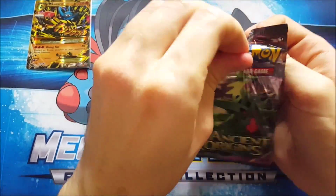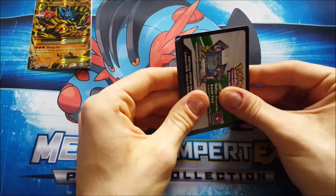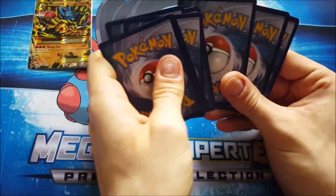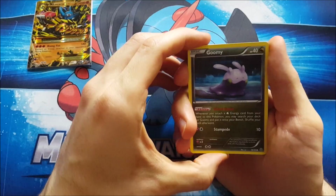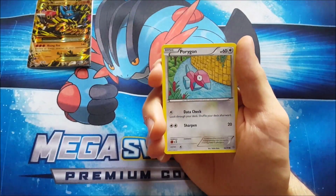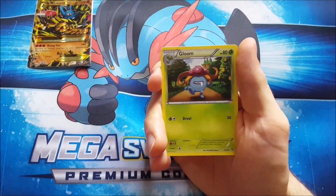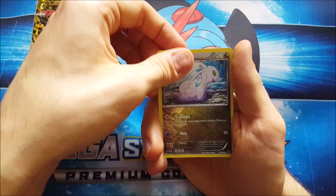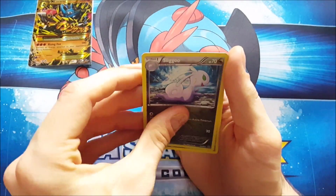Like the second Ancient Origins pack. Hopefully this one, yep, this is the right way around as well. Cool. It should just all be that way around, but they never are. So we have a Goomy, Beldum, Unown, Porygon, Spinarak, Forest of Giant Plants, Gloom, Emporium, Sliggoo reverse, and a Metagross regular rare.